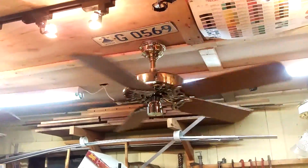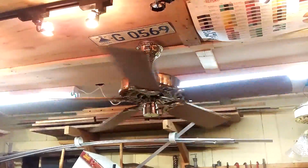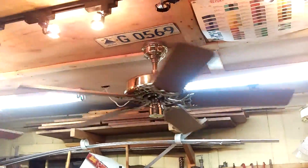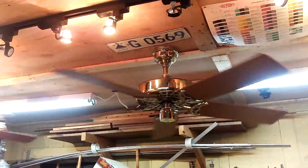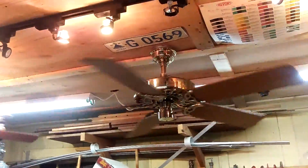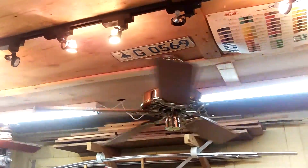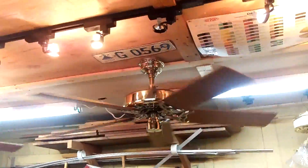And, well, anyway, that began the whole saga of the originals. It really did. And the first used one I ever got was a white 52-inch. I actually think I still have that fan somewhere. I don't intend to ever get rid of it. But anyway, I believe I do have it.